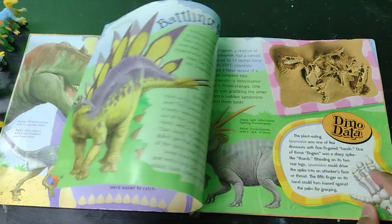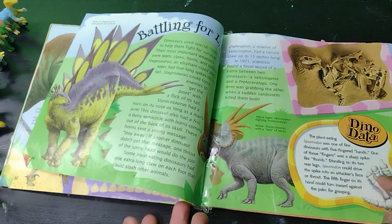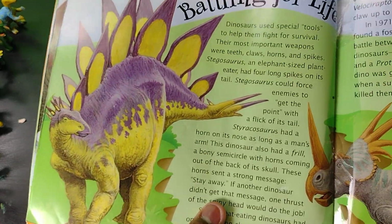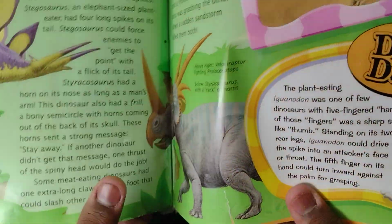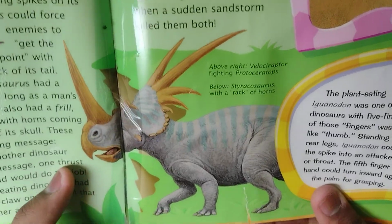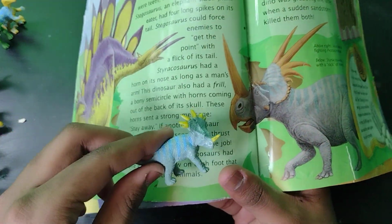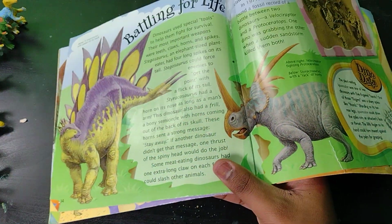And let's move on to the next page, where there's the Stegosaurus design, which I love, which looks beautiful in my opinion. And then we have the Styracosaurus down here, which you cannot see the best, but you can still see it. And let me get the Styracosaurus figure to compare it. You can see the colors match.